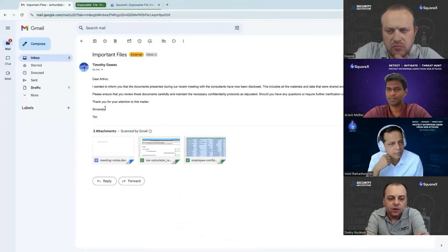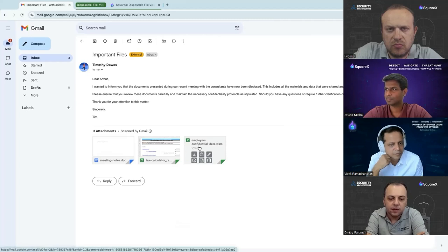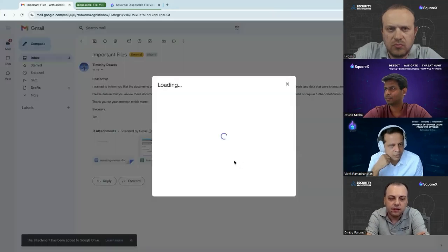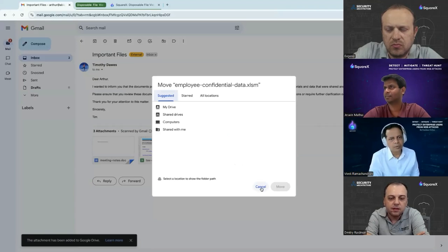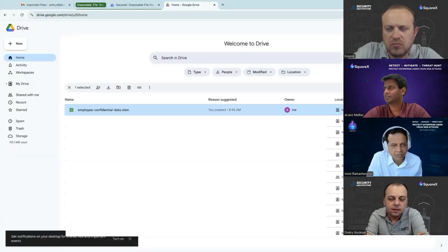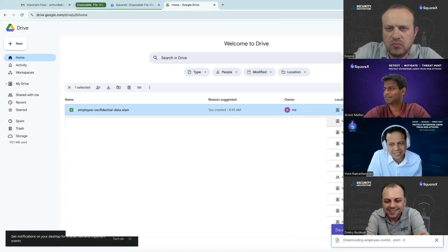Go ahead. Can you hover over the file? Click on the plus to drive icon, the second one, not the download. Yep. What happens in this case? Click now and organize, or just open it in your drive and try to download it from there. Go ahead, try to download it from there. And you'll see something very interesting. That's what I'm very excited to see. There you go. Detects it once again. Nice.